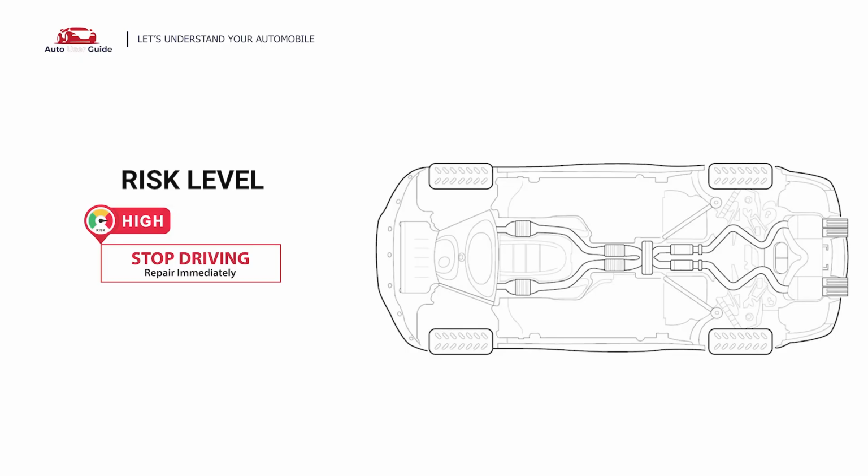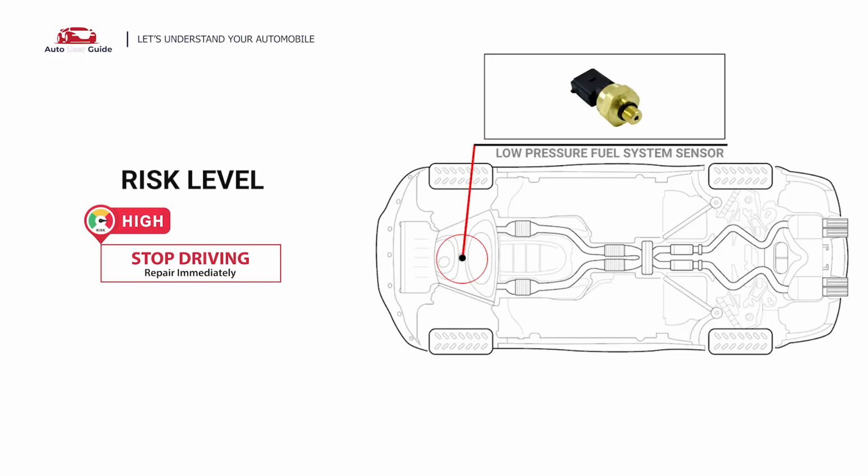This engine code indicates that the signal from the low-pressure fuel system sensor is not within the acceptable range specified by the manufacturer. The issue could be electrical, mechanical, or a combination of both. Under this circumstance, stop driving and repair your vehicle immediately.